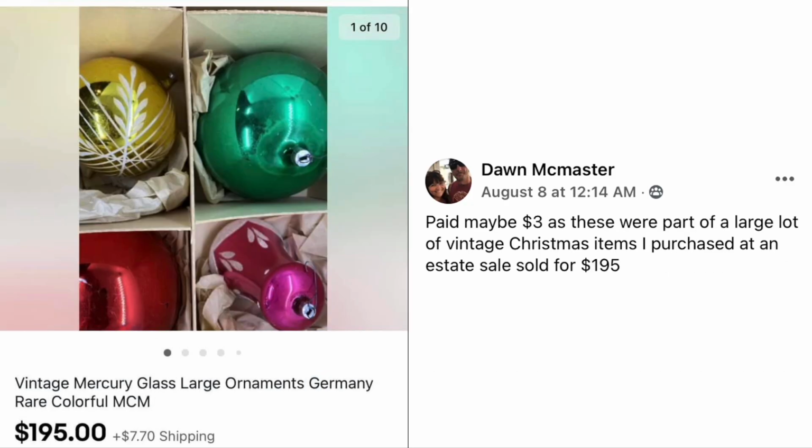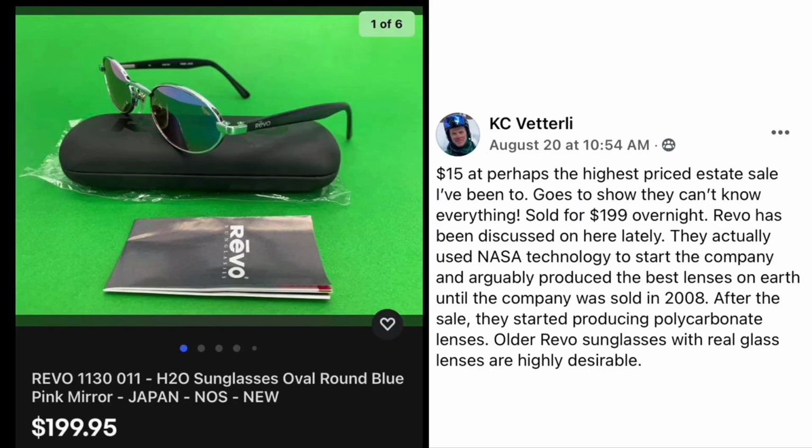Dawn McMaster paid maybe $3, as these were part of a large lot of vintage Christmas items I purchased at an estate sale. Sold for $195. Doesn't say how many are in this lot. It's vintage mercury glass ornaments. $3 sold for $195.